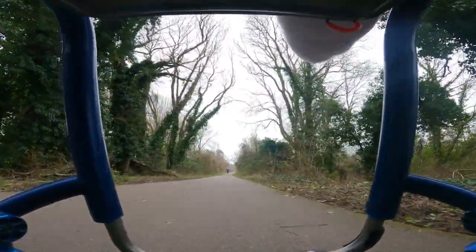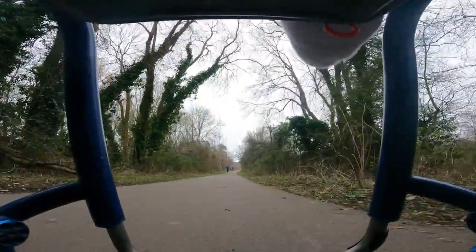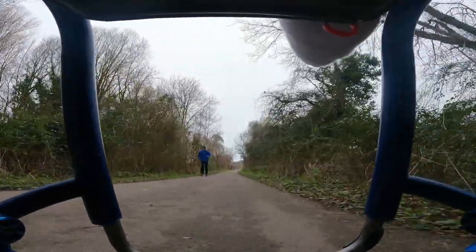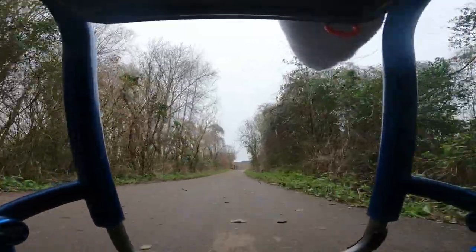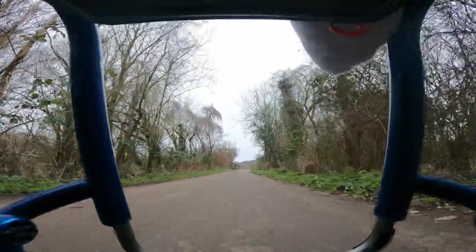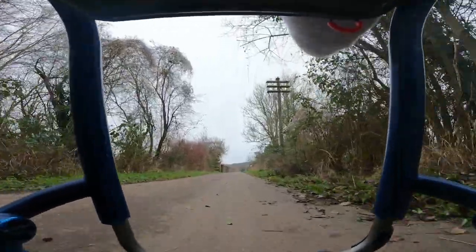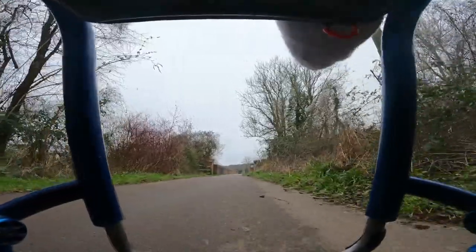Not so nice with all the cars on the motorway. But when you're down a little bit further on, you can't hear the cars. Well, not so much anyway. Afternoon. Because of the quite high brick wall down here, it kind of dampens out the sound. Anyway, it does for me.